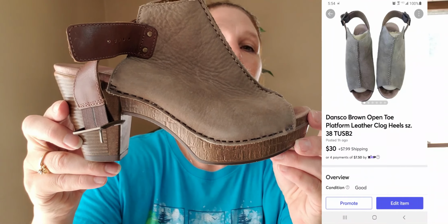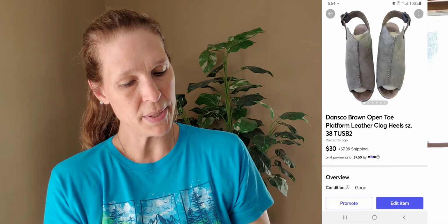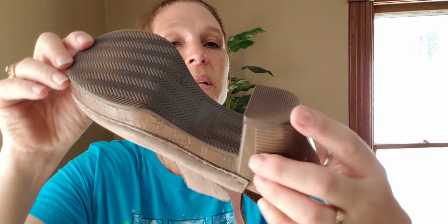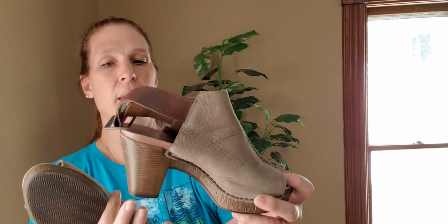Dansko with some wear. These are some clog pieces. Okay, the bottom of these looks like they have absolutely no wear whatsoever. Nope, they've definitely been worn. It's just maybe they were worn inside. It's funny because the bottom is really clean, but you can tell there's been some wear here, and it's obvious that the inside has wear. So, here's the other piece. I don't know what Dansko goes for. I'll have to research that brand. I'm hoping maybe 20, 25 on those.